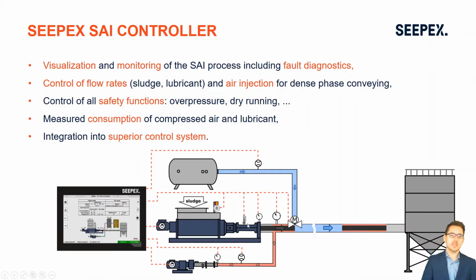The control logics comes all on a so-called SEI controller. So what we offer here from SEEPEX is a full package unit. And package unit means it's a partially automated system product. And we include here all machines that are required, all the functional components like sensors, actuators, and also the control logics, and all is fed here into this SEI controller, where a full visualization of the process runs. We have also here monitoring capabilities and the fault diagnostics.